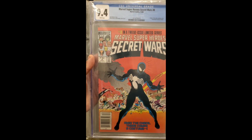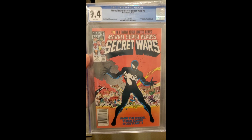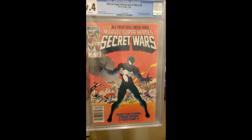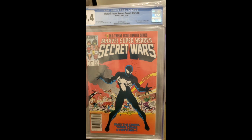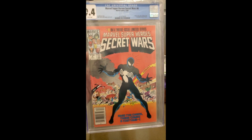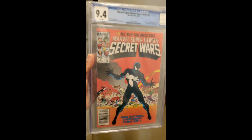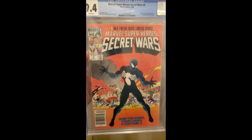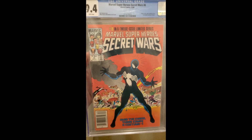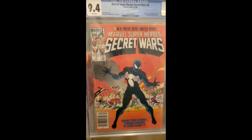Hey guys, before I progress further with my review, I just want to share with you this copy of Secret Wars 8 I have, newsstand edition. And this is a 9.4. This one here is the first origins of the black suit, the symbiote. Definitely a good read, and this is something that I've had in my collection for quite some time now, maybe about 5 or 6 years. Anyways, let's progress with the review.